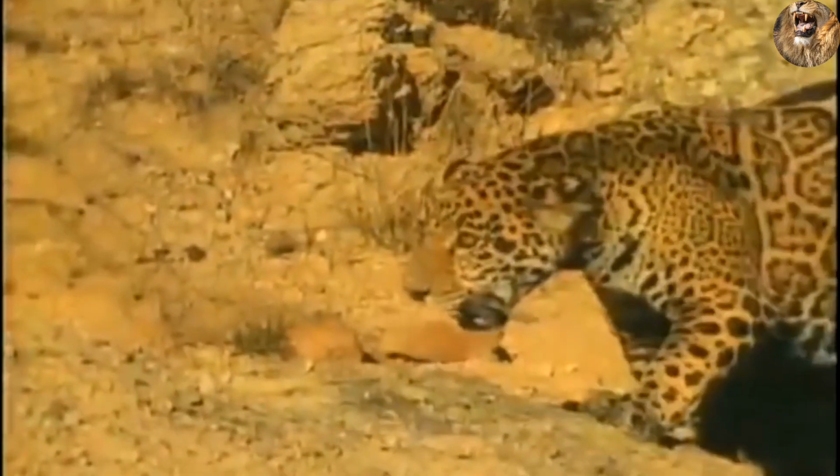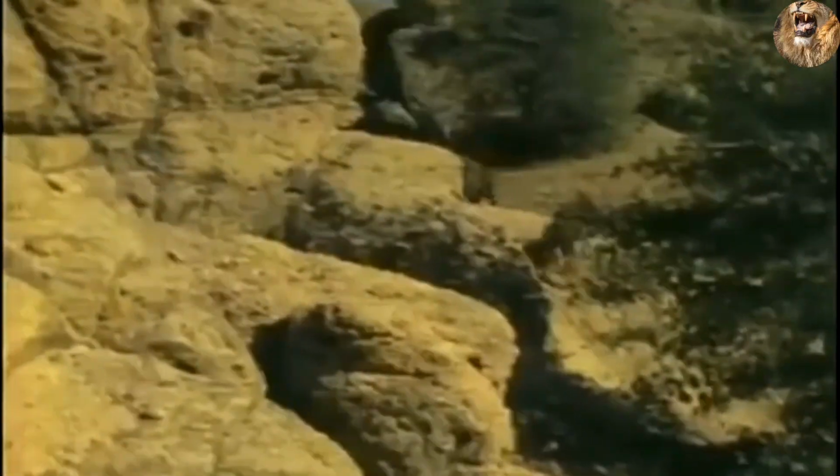Two brave dogs cornered a leopard. They have circled the leopard and their loud barks confuse the leopard, and it's difficult for the leopard to pinpoint from where the attack is coming from.